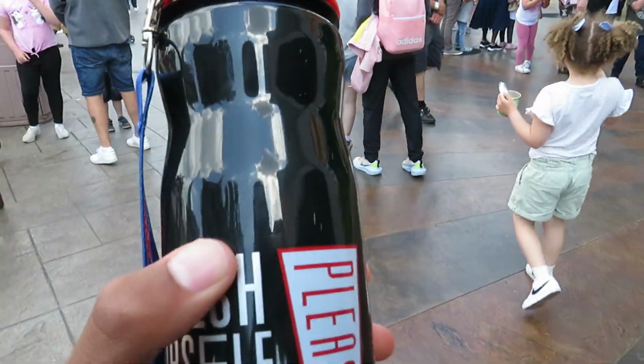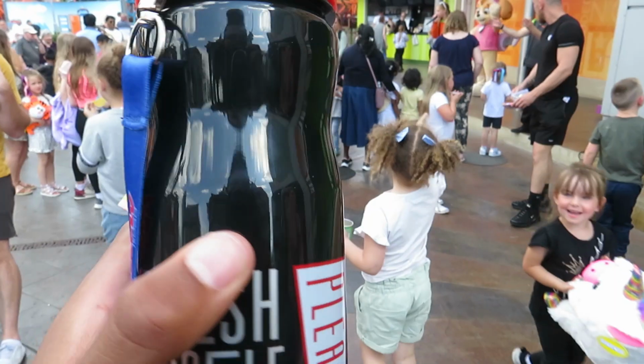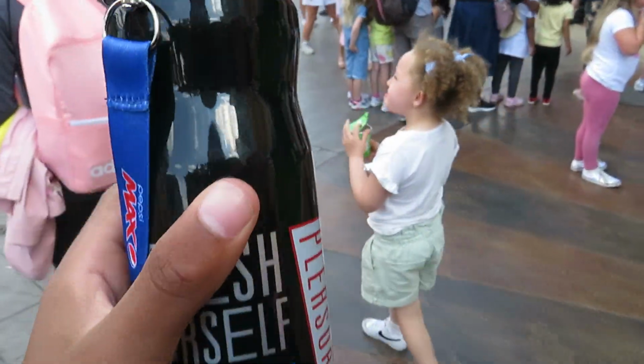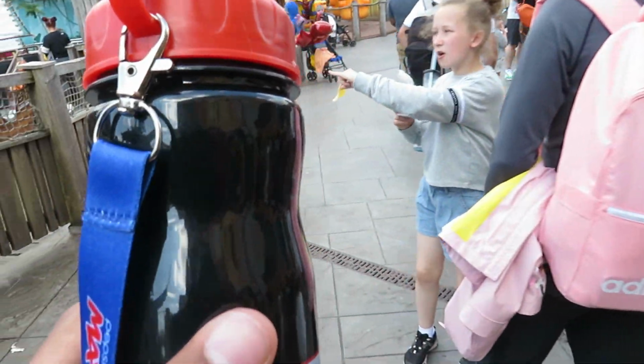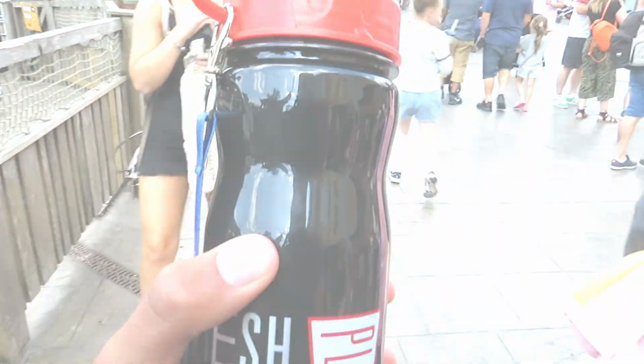But yeah, this is quite handy to have really if you're here and you're drinking a lot. I mean, I've refilled this about 3 times now, just with lemonade. But yeah, you've got loads of different choices. You've got Pepsi, Coke, loads of different choices here at Blackpool Pleasure Beach. I really recommend going to get it just for £10.